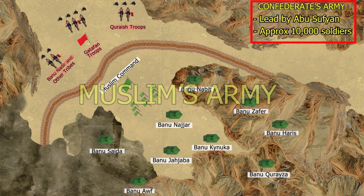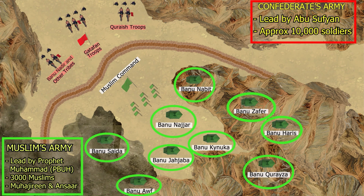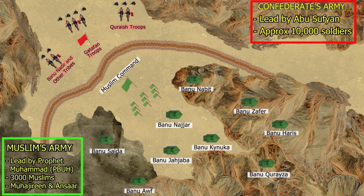Muslim Army. Muslim army comprised mainly of 3,000 Muslims which were mainly Muhajirin and Ansar who were loyal to the Prophet Muhammad, peace be upon him, and actively participated. Some other tribes included Banu Haris, Banu Nadir, Banu Nabit and several other tribes.